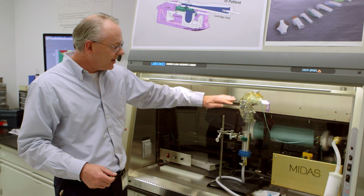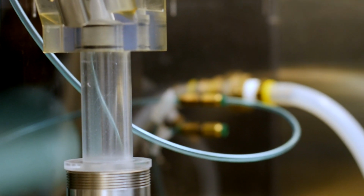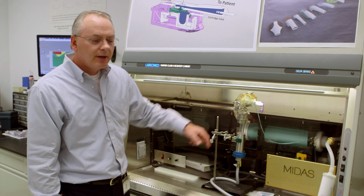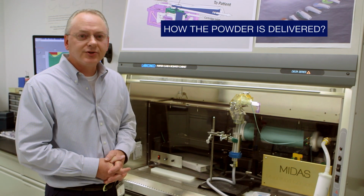So we take the anatomy, take the physiology, we link it together, and we put the inhaler in line with it. And what we can do is we can actually watch an airway delivery of the inhalation powder. And that's what we're going to do first. This will provide some grounding and some foundation for you to better understand how the powder is delivered.